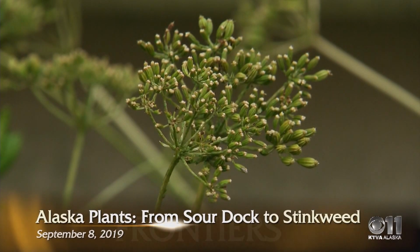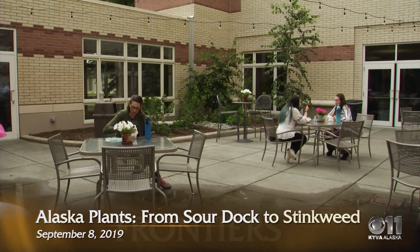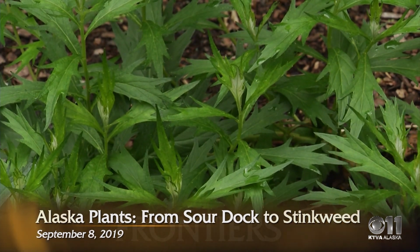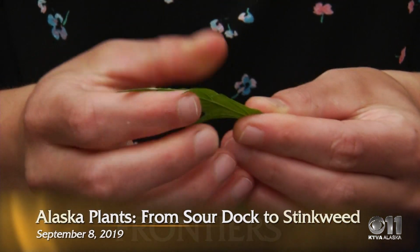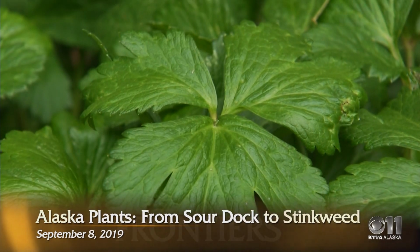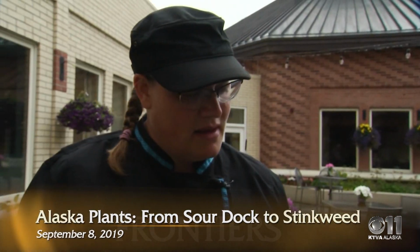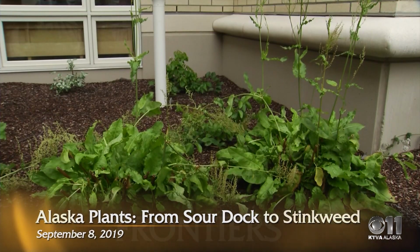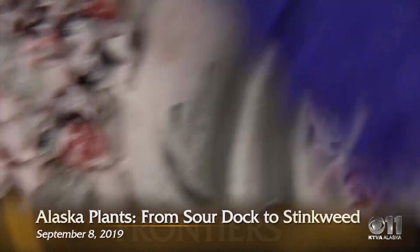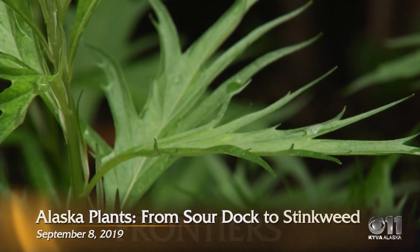Coming up. This garden here is our bog garden. After a trip to this hospital courtyard, a walk in the woods won't ever be the same again. This one I think is really special. Some people even call it native medicine because it's so powerful. Discover plants as medicine and as food. So you can pickle it, you can freeze it. All the things you can do with this wild cousin of rhubarb. The trick is to get that nice and whipped up. Ahead, Alaska plants from sourdock to stinkweed.